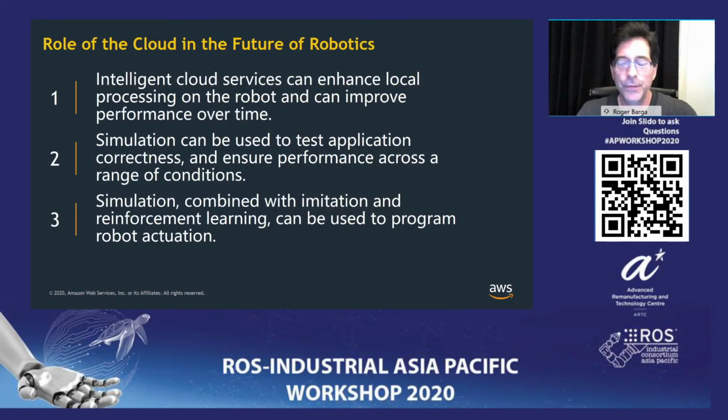So if you were to ask, what is the role of the cloud in the future of robotics? Well, we have intelligent cloud services running on the cloud that can enhance the local processing on the robot, such as speech processing, such as image processing, machine learning models hosted in the cloud. And since you can improve those models in the cloud, you don't have to necessarily update your robot. And yes, we understand there's certain processing that needs to run locally on the robot. We're looking at how can we augment that with cloud services without having you add extra processing or install extra software on the robot, but instead take advantage of cloud services.